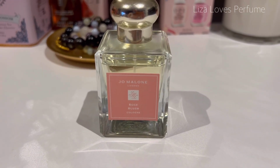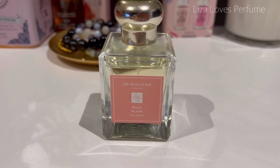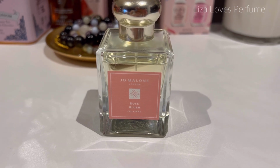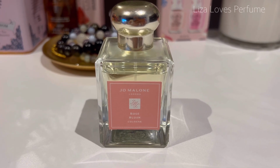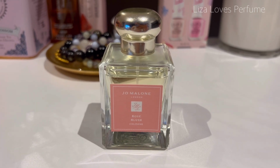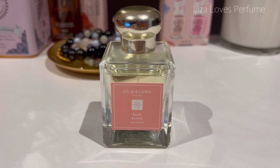I purchased Rose Blush in store at Myer. I've seen it available online at Mecca. I think it's retailing for $170 for 50 ml. Rose Blush is quite a new release. It was released either last year or this year, I suppose, depending on which country you're in. It has notes of lychee, basil, rose, and musk.